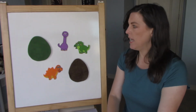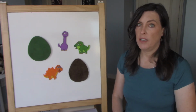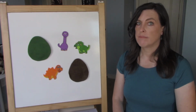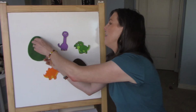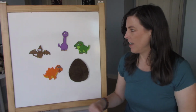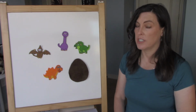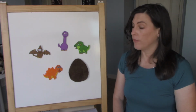Who's inside the dino egg? The dino egg, the dino egg. Who's inside the dino egg? Let's take a look inside. What do you think? Brown or green? Green? Okay. Oh, it is a pterodactyl, a flying creature. I believe a pterodactyl is not actually a dinosaur. It's a different kind of creature that lived at the same time as dinosaurs. But it isn't a dinosaur.